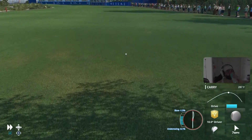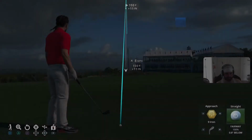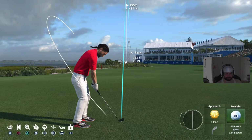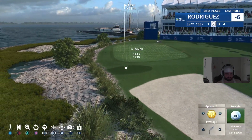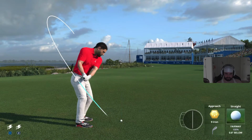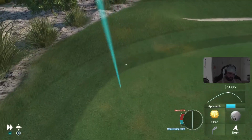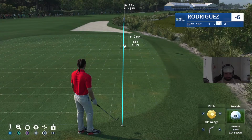Looking for a strong finishing kick here on this Friday to get set up for the weekend, and that another good drive here. From the fairway, Nota, this is second. 155 to the hole. Wind is helping from behind, so you can take a little less club. Certainly had enough power, just didn't have any touch.